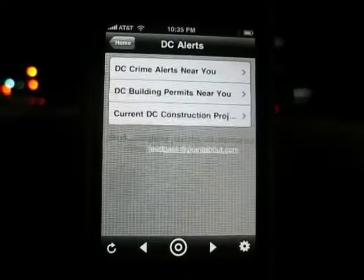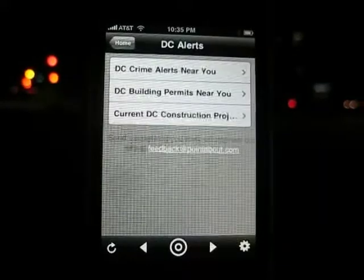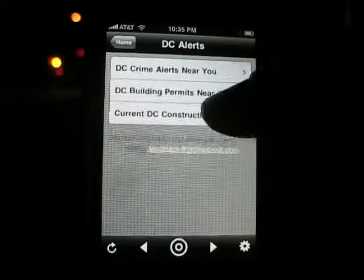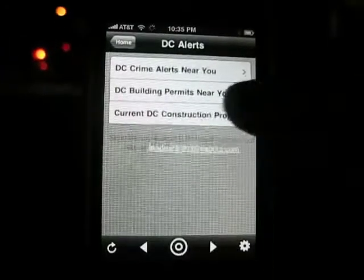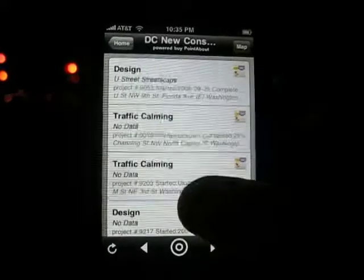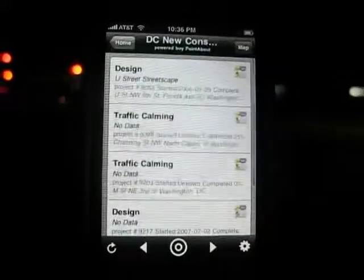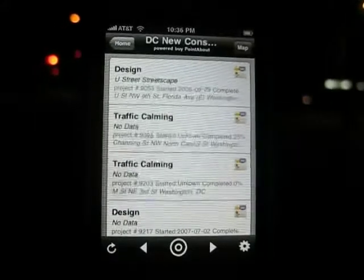Then PointAbout opens up directly to your website, but that website is location aware. So this is the DC alerting website. It's actually a feed that DC provides. Crime alerts near you, building permits near you, current construction projects, etc. I'll go ahead and click on current construction projects and it'll show me the nearest construction projects to where I am right now. So this is a very special version of this website because it's location aware.